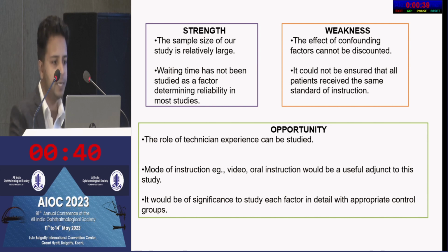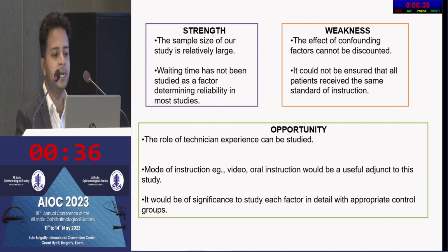The strength of our study was that the sample size was relatively large. Waiting time has not been studied as a factor determining reliability in most studies. The weakness being, there were many confounding factors that cannot be discounted. It could not be ensured that all patients received the same standard instruction. So what are the new things we can do? The role of technician experience can be studied. Mode of instruction, that is video or oral instruction, would be a useful adjunct to the study. It would be significant to study each factor in detail with appropriate control groups.